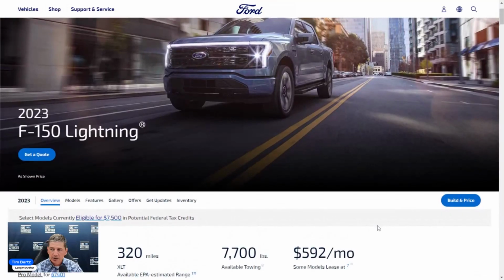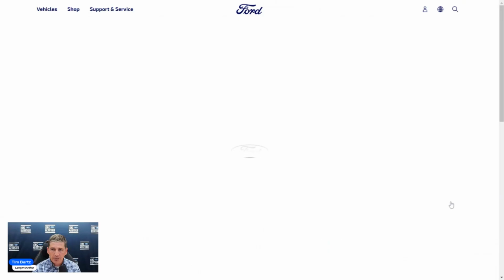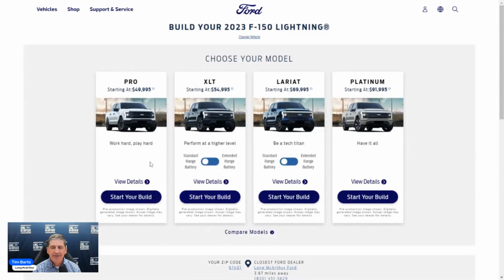This year, pricing for the 24 model year starts at $49,995 for the Pro version as well. That did not get a price increase from 23 to 24. Some of you are probably thinking, well, the 24 model year is a whole redesign. It is for the gas motors and the hybrid, but it is not for the Lightning this year. So we'll probably see that in the 25 model year. Usually it happens about every 3 years or so.